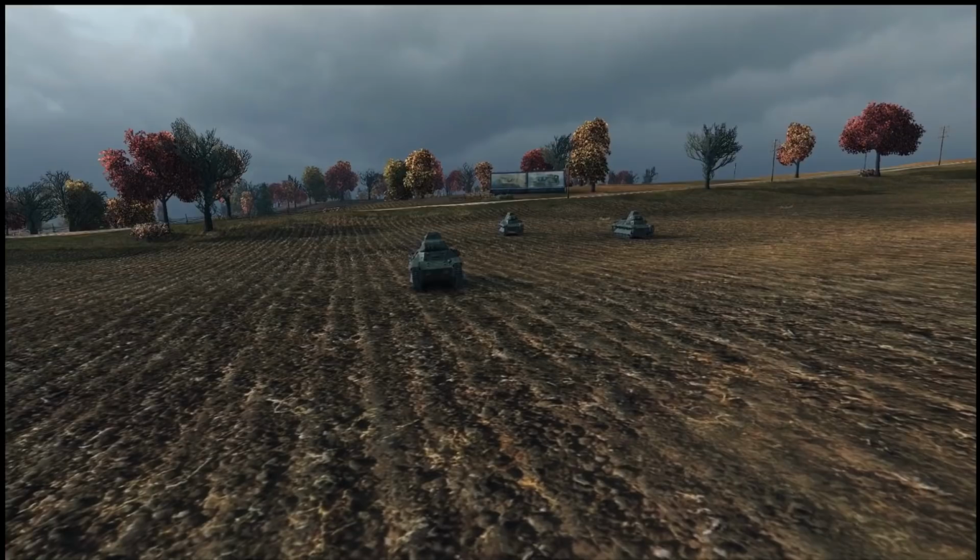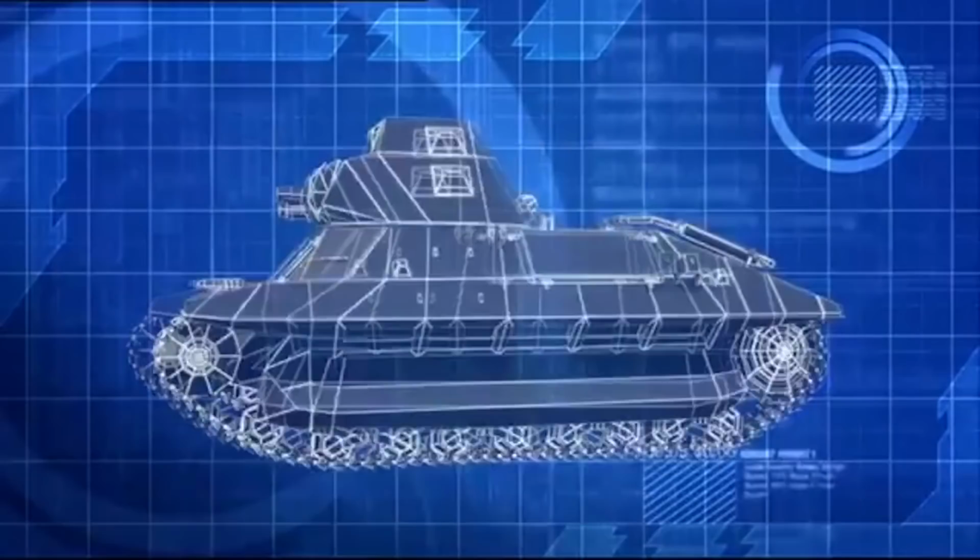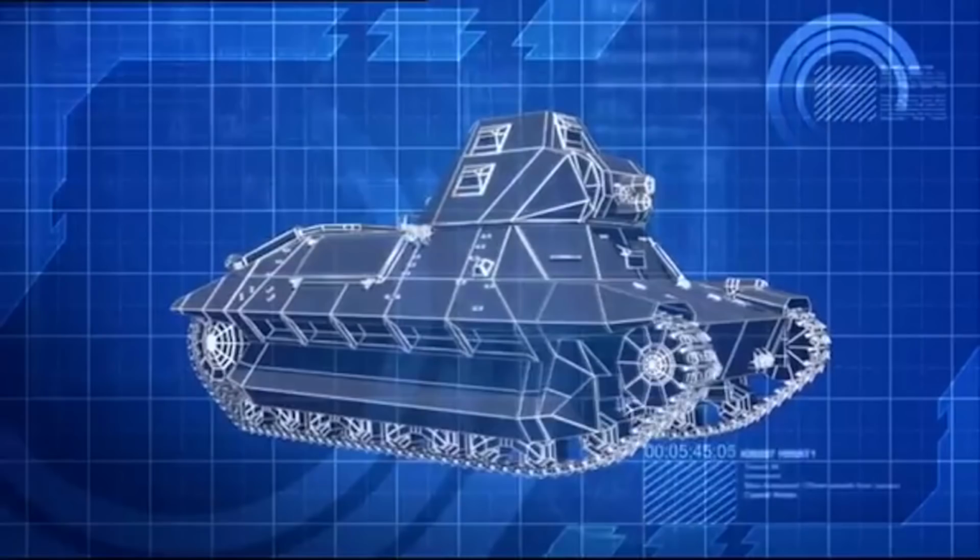The FCM-36 is well protected by 40 millimeters of frontal armor, but its short-barrel 37 millimeter main gun is designed primarily for infantry support and is all but useless against Guderian's tanks.